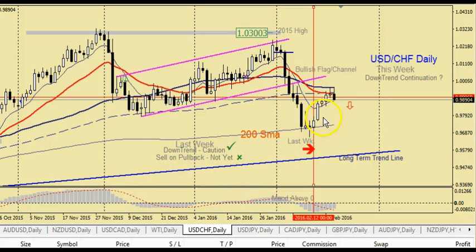Last week I said downtrend caution, sell on a pullback. There was no opportunity for a pullback. What did we mean by that? Well, we were here at the close of the previous Friday. The Sunday, Monday trading session was a huge bullish candle.